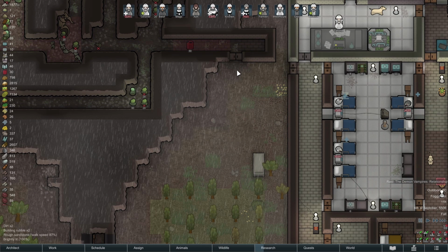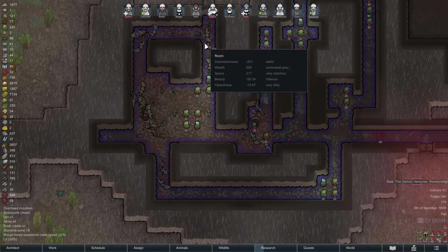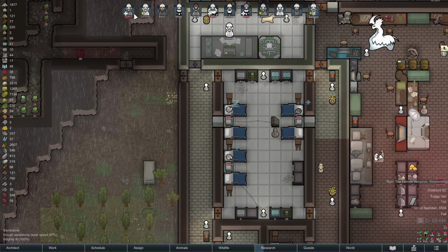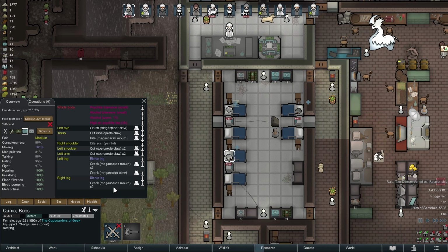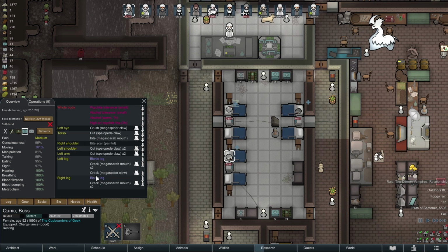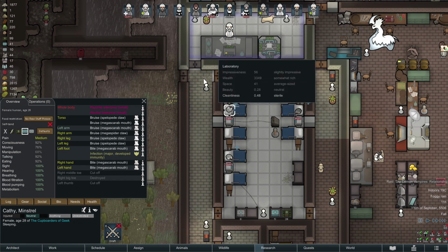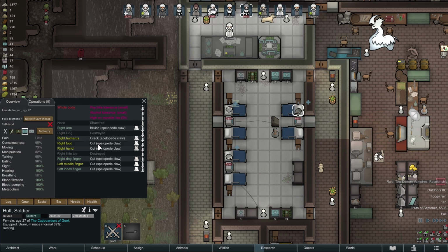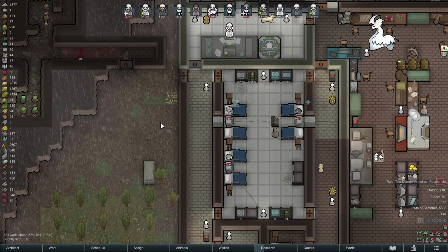Also, they did kind of pour through, because there was a heck of a lot of them, as you can see from that. There's an awful lot of them, but we did okay. We did take quite a few injuries, but I think the injuries are mostly sort of superficial. It's cuts and bruises, and I mean, okay, right, Cunic's got sort of cracked legs and stuff. That's quite bad. But Kathy's got bruises and bites and things, and Hull has just got some cracks and cuts. So mostly superficial stuff.